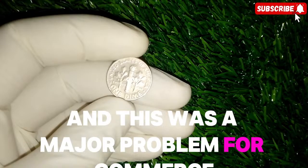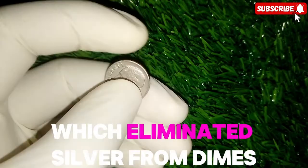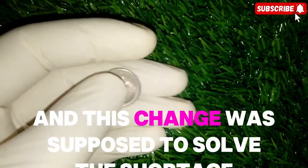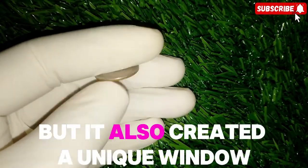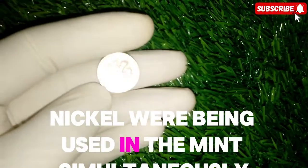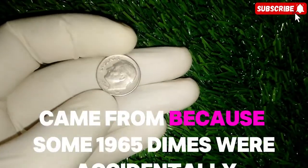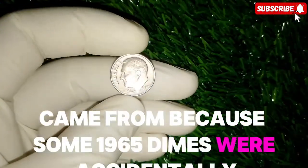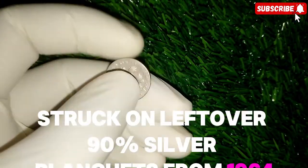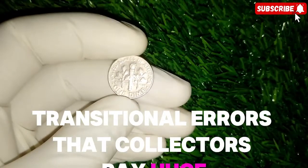So in 1965 Congress authorized the Coinage Act, which eliminated silver from dimes and quarters and reduced it in half dollars to 40%, and this change was supposed to solve the shortage, but it also created a unique window where planchets of both silver and copper-nickel were being used in the mint simultaneously, which is where some of the most valuable transitional errors came from, because some 1965 dimes were accidentally struck on leftover 90% silver planchets from 1964, making them rare transitional errors that collectors pay huge premiums for.